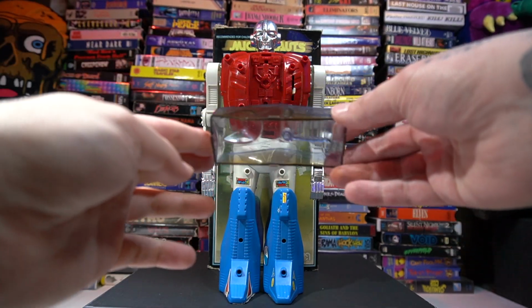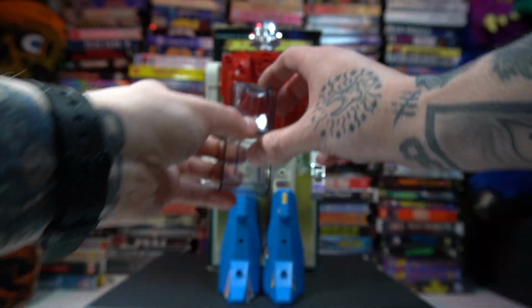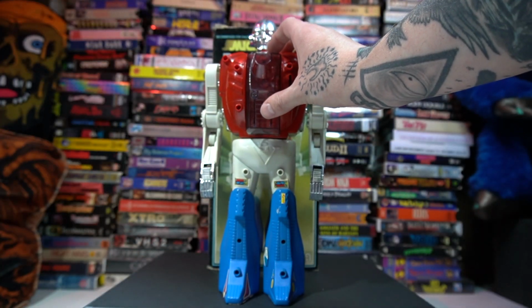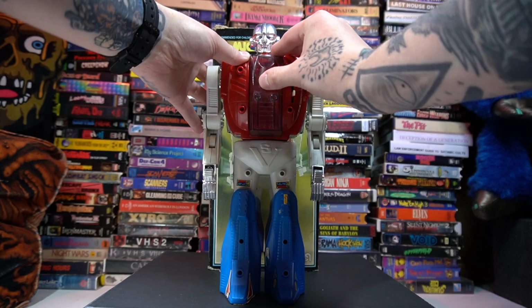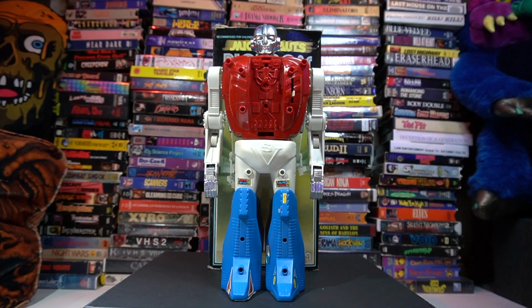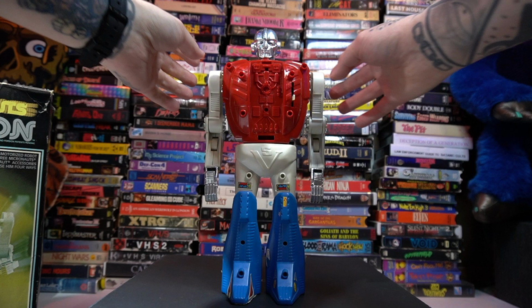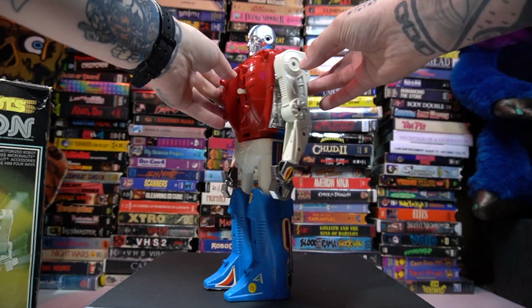One of the first things I want to bring up is this piece here. There are tabs on here, but they sure don't work on this thing. The chest piece won't stay on. So if you're a Micronauts expert, a Biotron aficionado, maybe you can help me out with that, because I don't know. He's actually pretty loose, he'll fall apart kind of easily, so we'll be careful here.